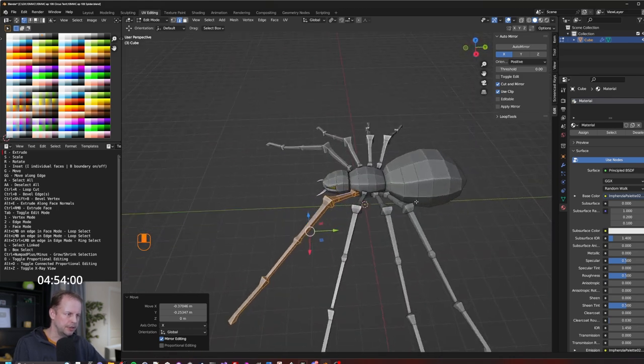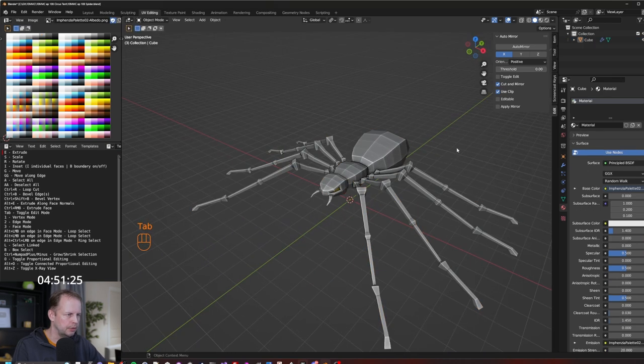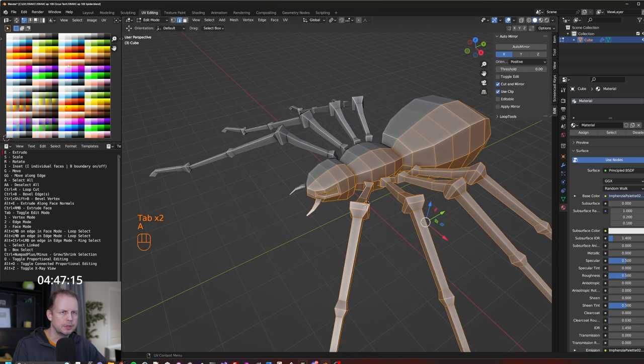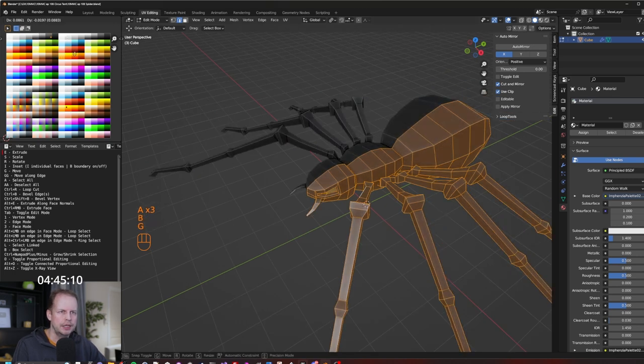Well, it's pretty done now, the spider, I think. This is pretty much what I want to do. I guess you could subdivide it if you want. But let's color it. I think I want it darker. So G on the left side here, and get a nearly black spider.